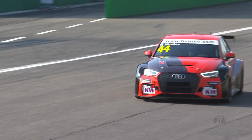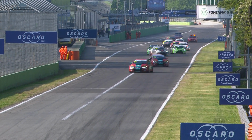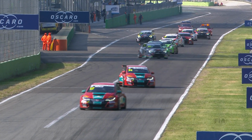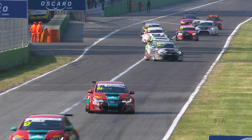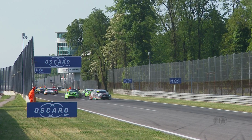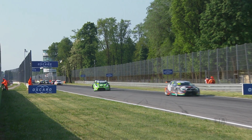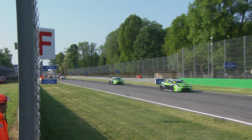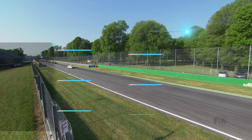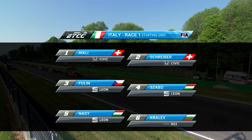Well, the class structure, which previously had 4 or 5 classes, has been radically revised. Essentially, what we're trying to produce is a single class ladder. Now, the cars at the front of the grid are the 2 Rickley Motorsport Hondas for team boss Peter Rickley, the veteran Swiss, and his young teammate Christian Schreiber. The rest of the field are all running to TCR regulations. The cars at the front, the 2 Hondas, are running to TCN2 category. Slightly different, but they've been balanced out.